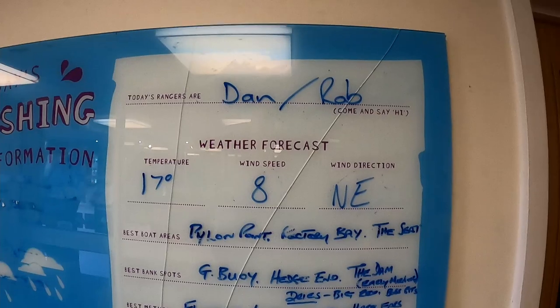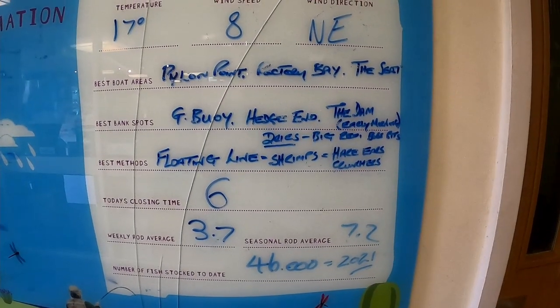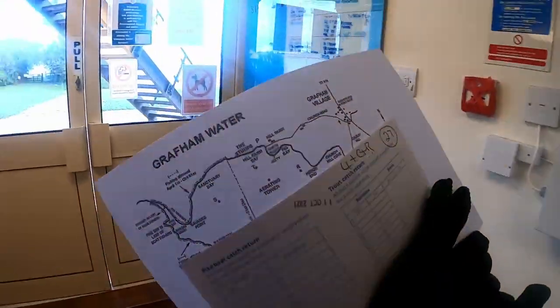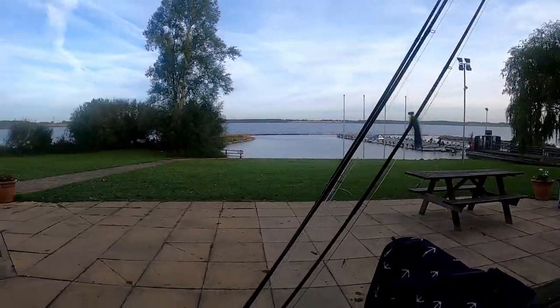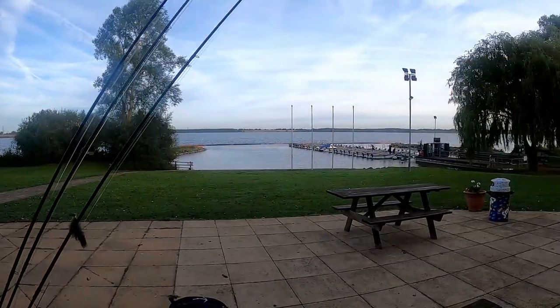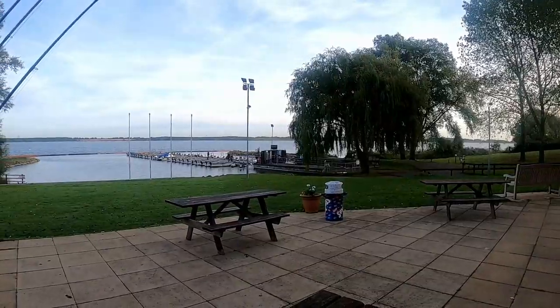Just checking this out, just to give me an idea where to head and what to try. Also, I've got my Fulling Mill catch and release, and as well as that, I've got a map of the reservoir with all the different points, because very often I'm told to go to a particular point in the reservoir, and I think, well, I don't actually know the names of all the points, but I've picked up a little map today. So off we go.